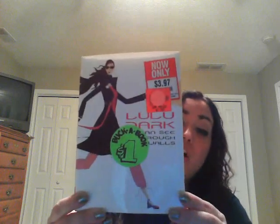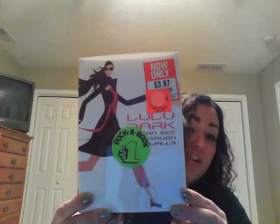All of these were really, really cheap. Some of them were like 49 cents, and it was awesome. Now, this one stinks because there's tons of stickers on it. But it is called Lulu Dark Can See Through Walls. That's what it's called, but as you can see, there are tons of stickers on it, and you can't see anything. This is a mystery by Bennett Madison.